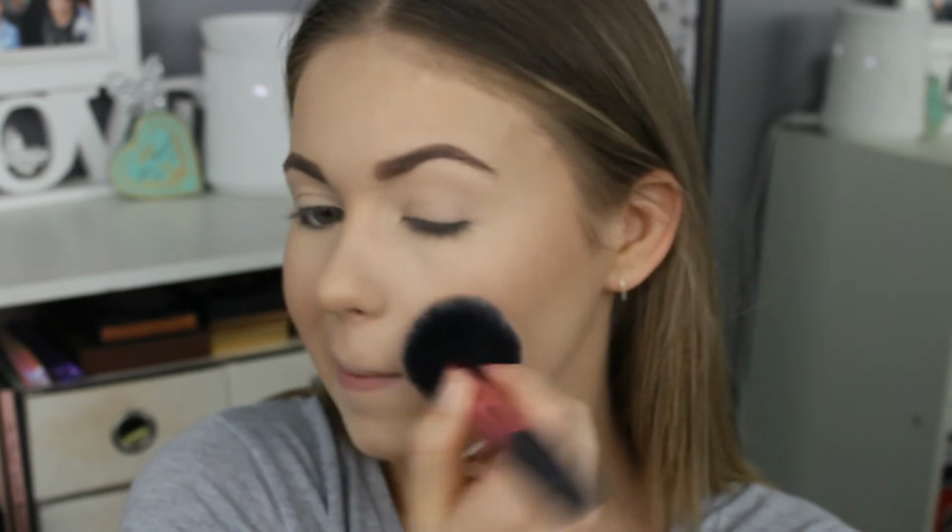And a bit of life back to the face. I love how that applies. It just blends out perfectly, just for the perfect little flush on the cheeks. Now I'm going to go ahead and do my eye makeup.